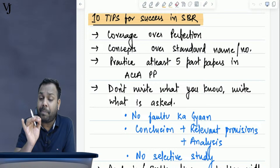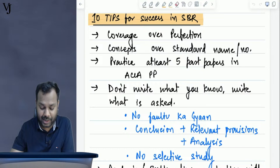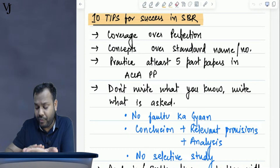There is a process behind this practice. Those who are attending my Game Changer batch definitely know this process. So the process behind this is, first of all, you need to appear for the test paper, five past papers. Now appear for one past paper. Then compare your answer with the suggested answer.